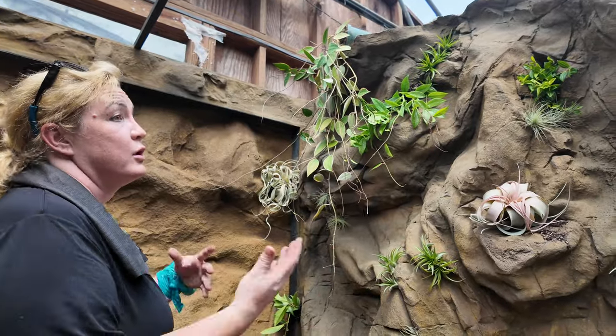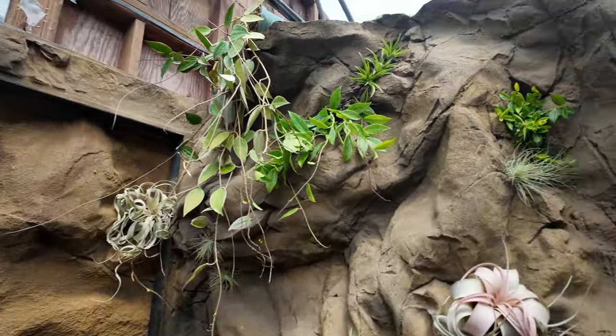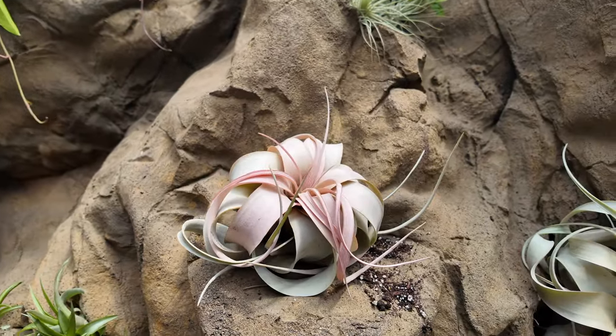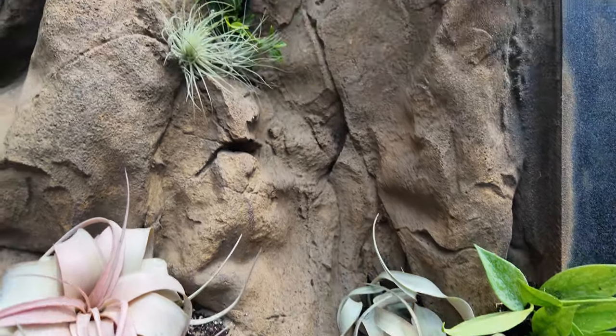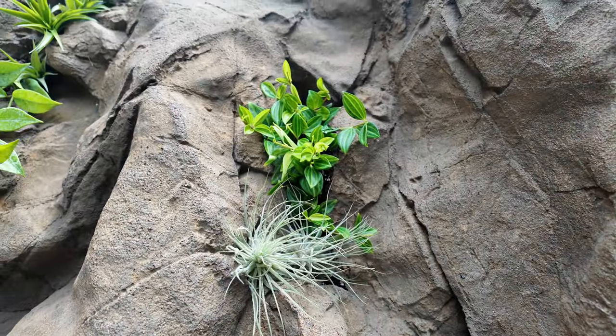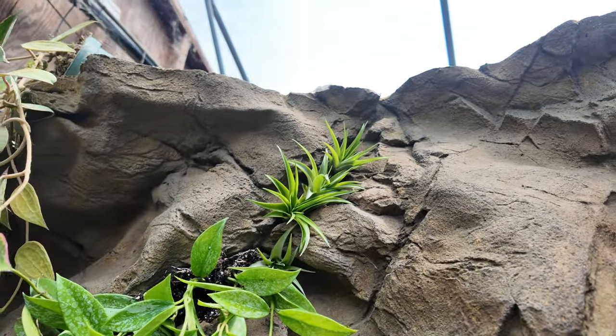When you get in here and you start working with the finer details, what's going to fit in what crevice, what is going to stay, what's going to fall down, that's why air plants are such wonderful elements to work with, because they're really versatile, almost lightweight. Like if they don't stick in there, nothing's going to stick in there.